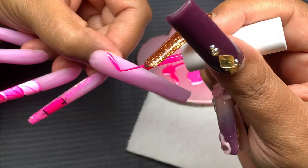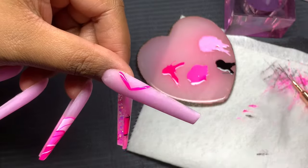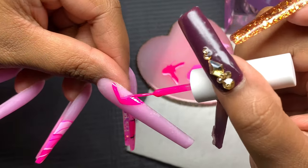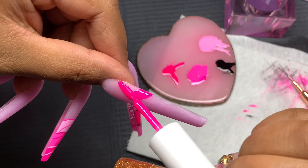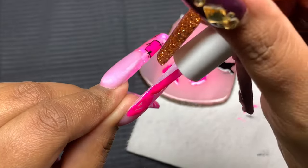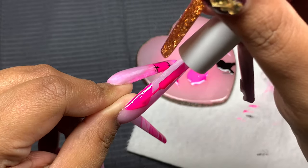Okay, so for the thumb, I wasn't really sure what I was gonna be doing here, so I'm like, you know what, let's just do more patching here. So I went ahead and did the exact same thing we did on the index nail. I did it here on the thumb, but it's just a little different, meaning the patches are placed a little different, if that makes sense. So we're gonna do the exact same thing here.